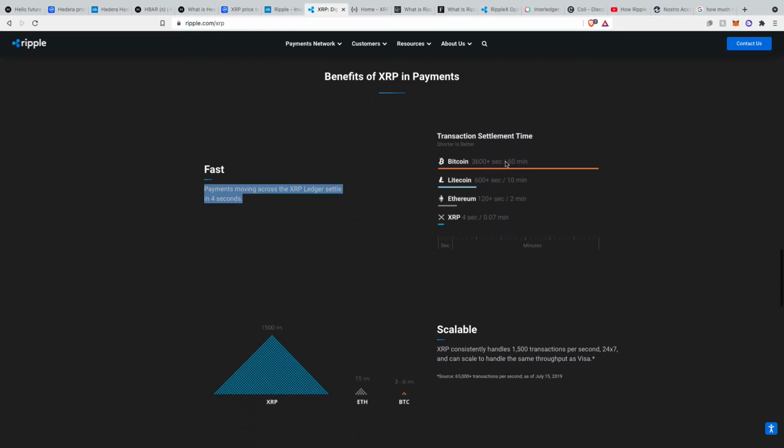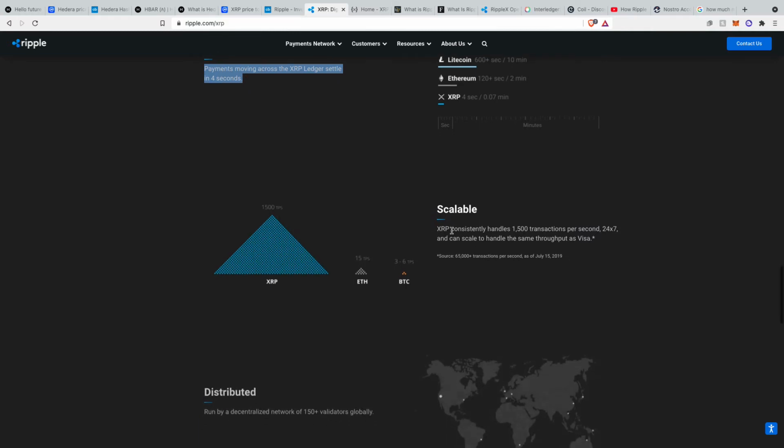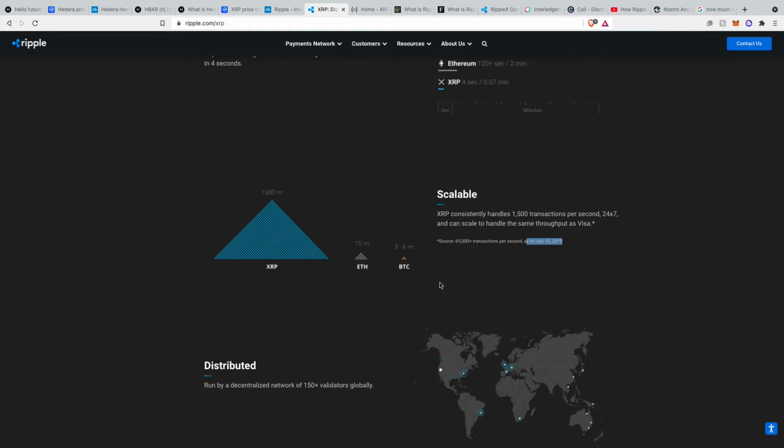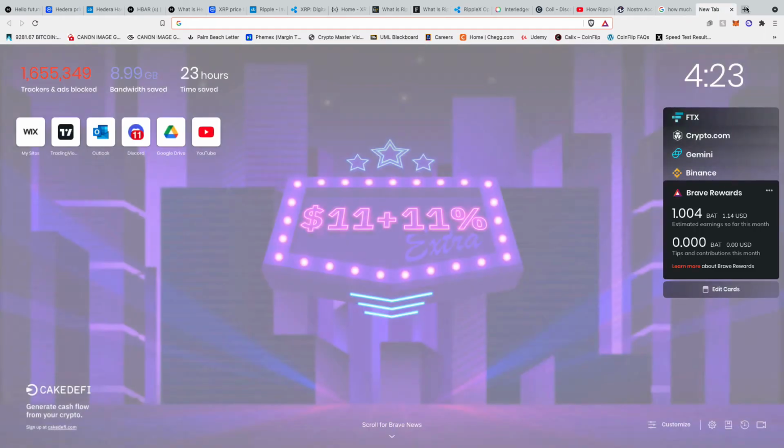So we got transaction settlement time. We went through that. Scalable. So XRP consistently handles 1,500 transactions per second, 24/7. And can scale to handle the same throughput as Visa. So they could actually go up to 65,000 plus transactions per second, XRP. And that's as of July 15, 2019. So it's probably way more now. And then I actually saw, and I'm going to look it up right now so I don't forget.